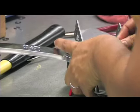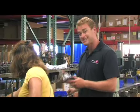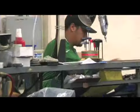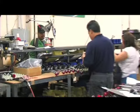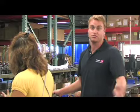So we're in the assembly area now. This is Hector and Anolia, and they're assembling the Quicksilver automatic shifter. Start to finish, this only takes 5 minutes to assemble. It starts as a bunch of parts, it ends here as a completed unit, then it gets boxed and ready to ship out.